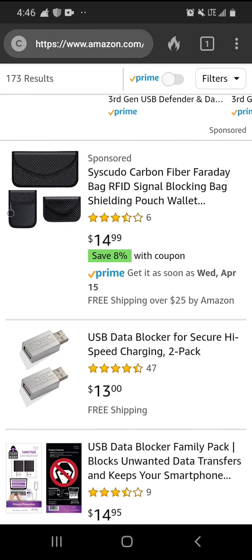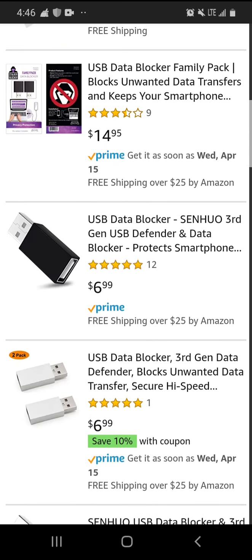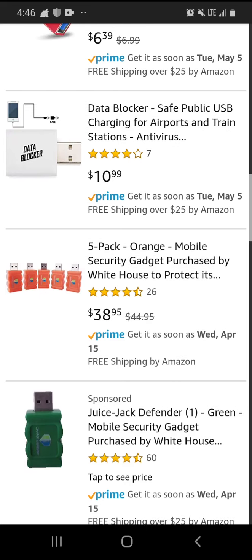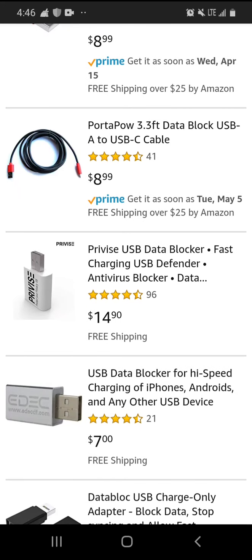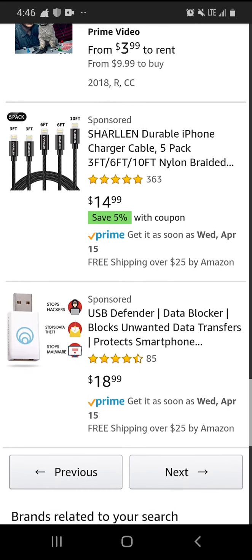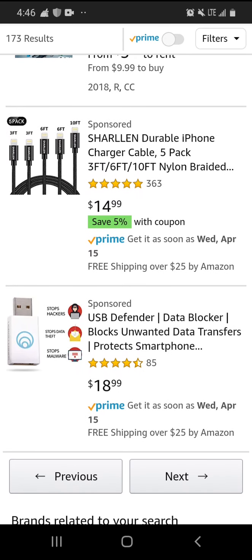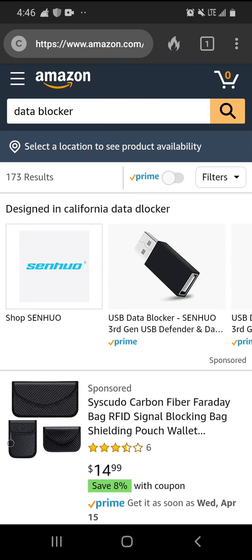Yes, carbon fiber Faraday bag. I usually use the bag for that, and I tested that out and it works pretty well. All right, let's see. Charlene durable iPhone charger cable 5 pack, nylon braided. Nah, that's not it.